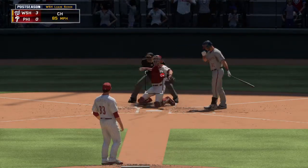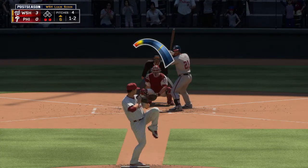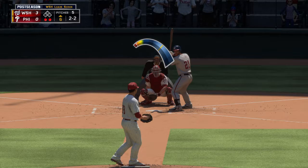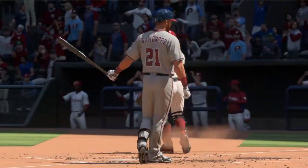And he took something off of it there. It's 1-2. And good take that time on a low breaking ball. 2-2 now. Frozen for strike 3, and that retires the side.